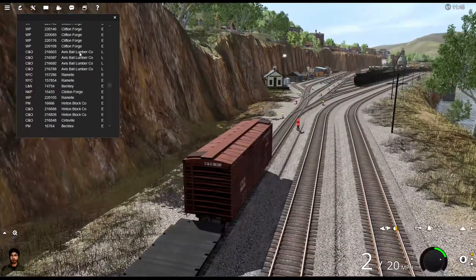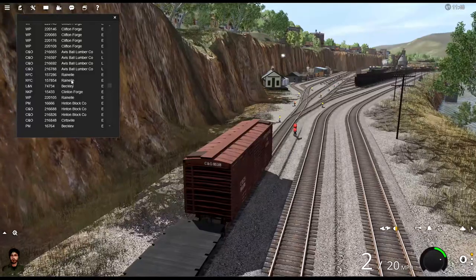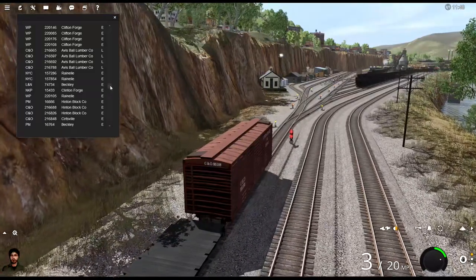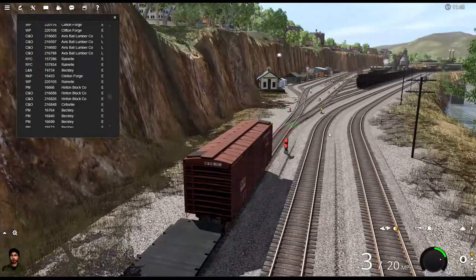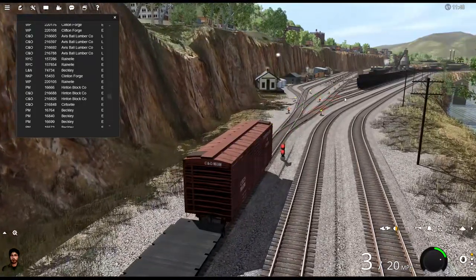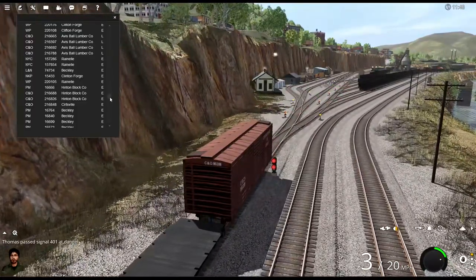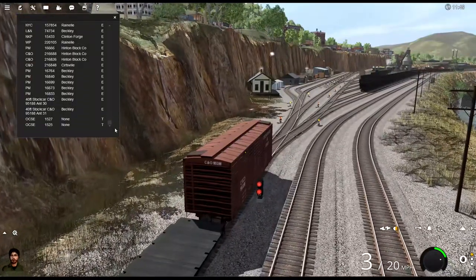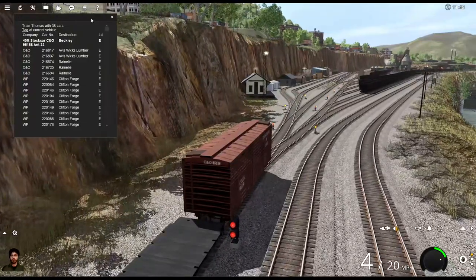Then we stick some more cars on Avis on track six. Raynell, West Virginia. Beckley, West Virginia. Clinton Forge, Virginia. Another one for Raynell. Then Hinton. These are going to come back, and they're going to go on track one, which is right here. And then Kurtzville, that's West Virginia. And then the last few are all going to Beckley. Look at that. I can read.